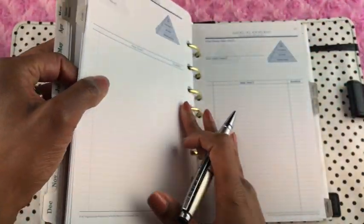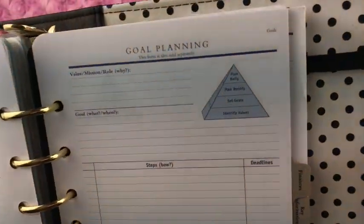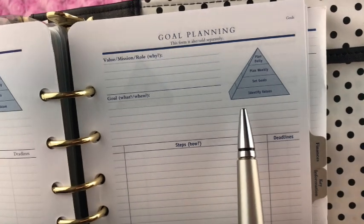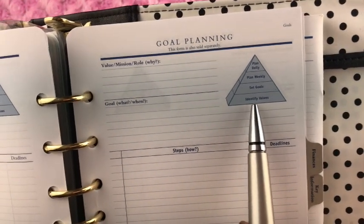And just as a reminder here are some goal planning pages. But I want to show you this pyramid again. Remember, the base of everything that we do in the Franklin Planner system is based on your values.